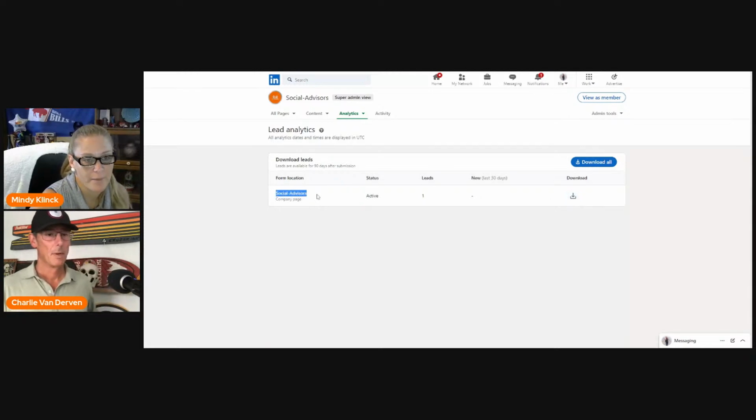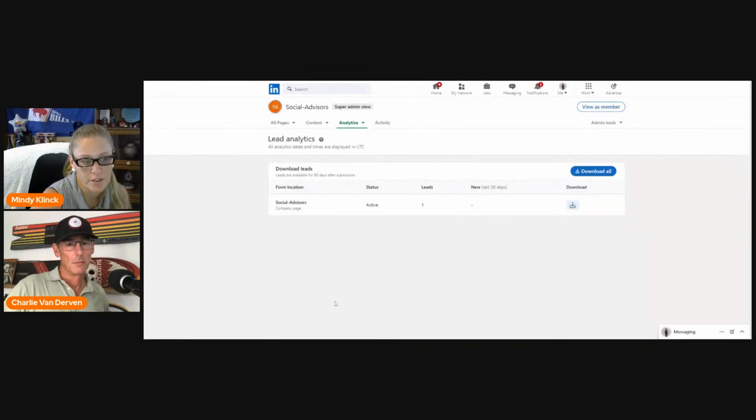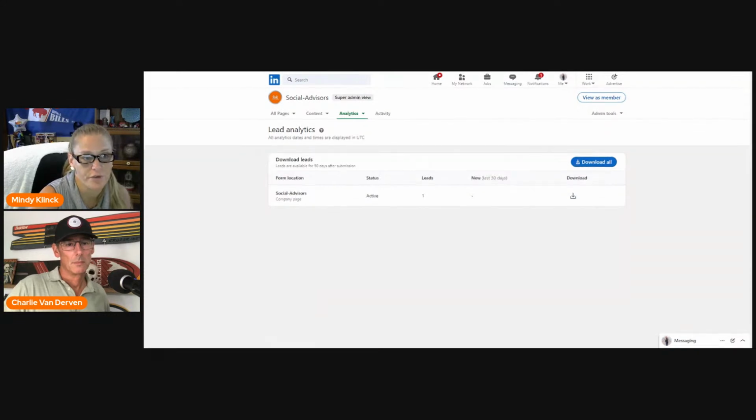Yeah. And through here, we only have one currently, I just did this as a little demo, but you can actually download this information straight from the LinkedIn profile. It'll print out a little CSV for you. And then you can open it and it'll give the information for the person who is looking to receive further communication from you. You have their job title, when it was submitted, names, and email addresses.